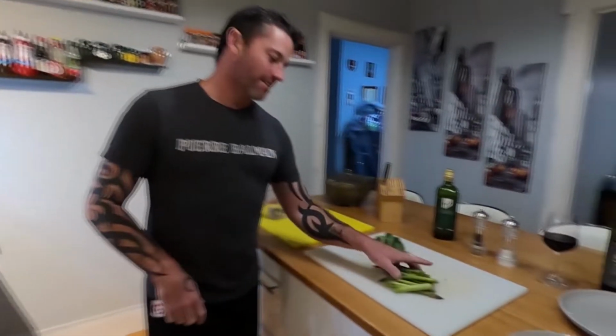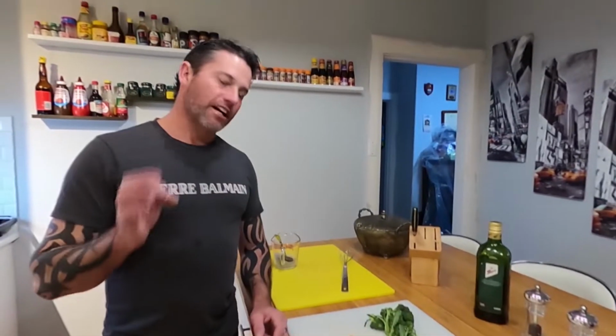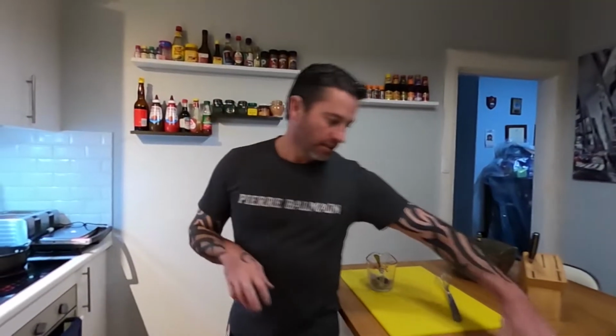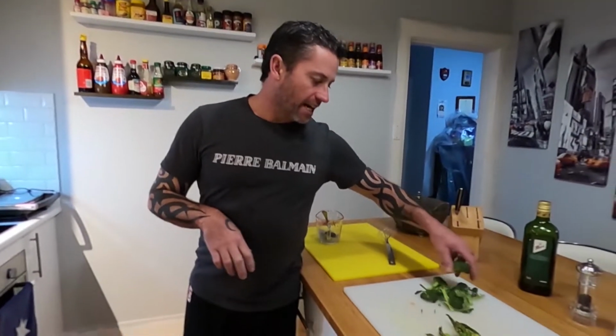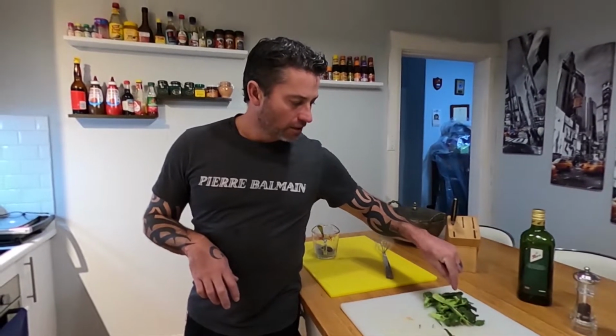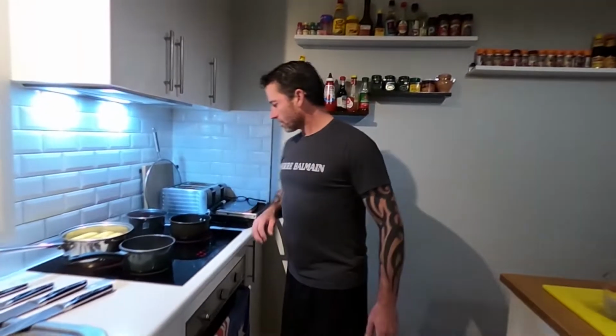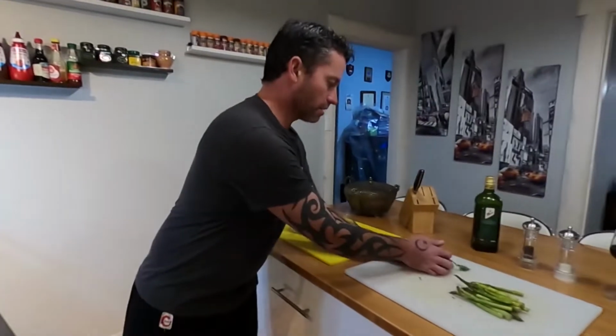The asparagus, that's going to take maybe one to two minutes. It's like a prawn or a scallop. The little trees, they're going to take a little bit longer, maybe three to five minutes. But this one here, not long at all. Very much garnish. So, let's put our little trees in.